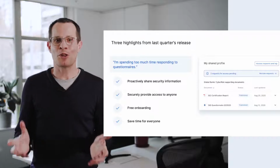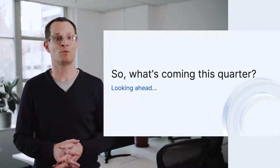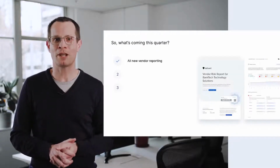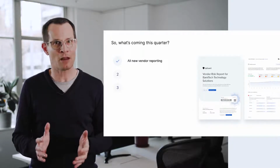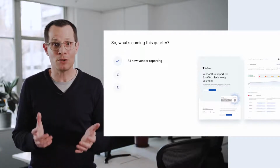So I've talked through 3 of the features we released in Q2 and want to finish by talking about some of the things we're working on now, which will be released this quarter. One of the areas we're continuing to improve is our reporting. We've worked hard to make sure you can get data out of the platform easily via our API into Excel or as PDFs for sharing. Our customers use this a lot.